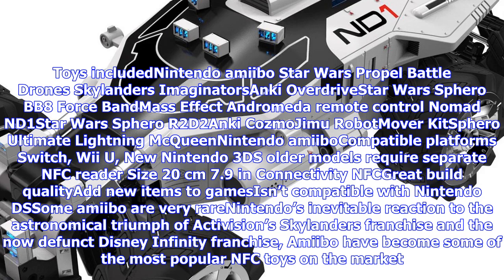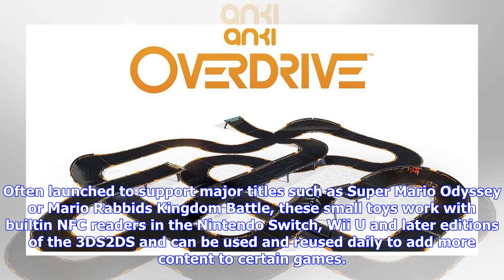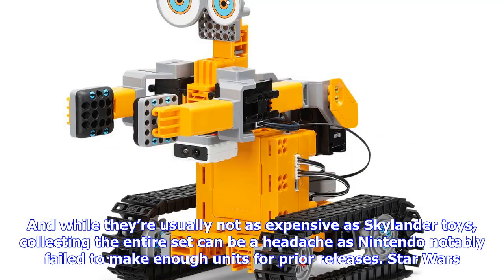Nintendo Amiibo. Compatible platforms: Switch, Wii U, new Nintendo 3DS. Older models require a separate NFC reader. Size: 20 cm (7.9 in). Connectivity: NFC. Pros: great build quality, add new items to games. Cons: isn't compatible with Nintendo DS, some Amiibo are very rare.